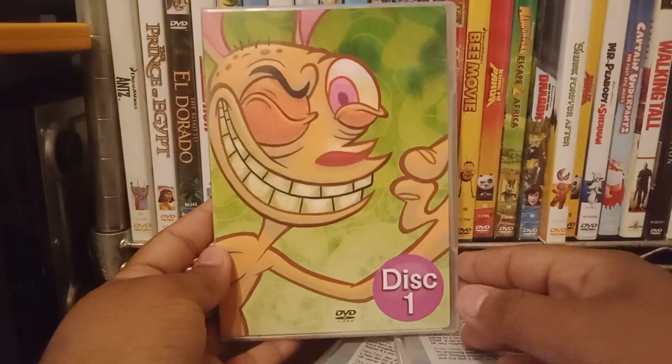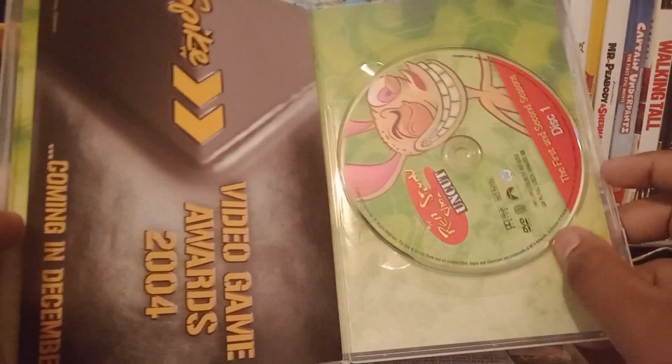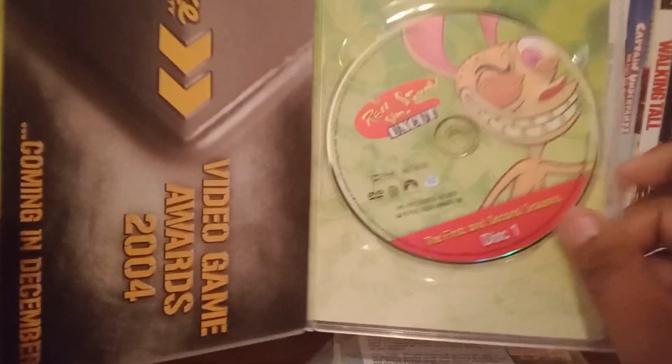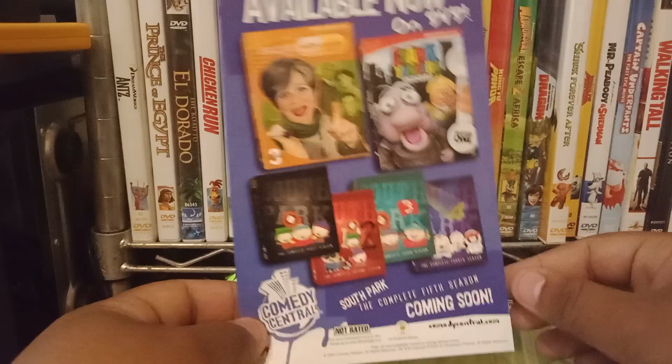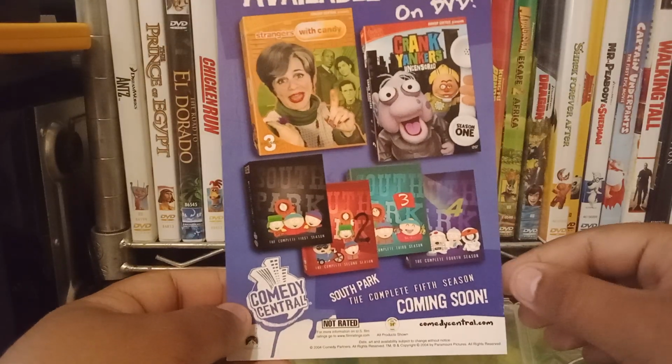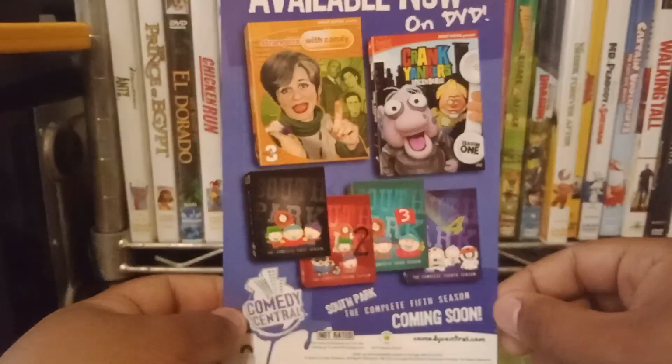All 2 seasons in a 3-disc set, plus a great amount of bonus features included. Great packaging. Also came with this insert here. Might as well show it off again. Spike Video Game Awards. Rest in peace, Spike. Now available on DVD. Cranky Anchors. I would love to watch it because I want to see how crazy they go with the offensive table.